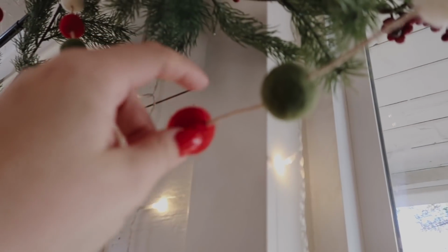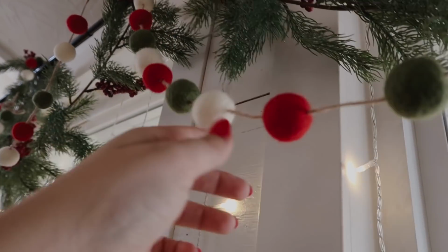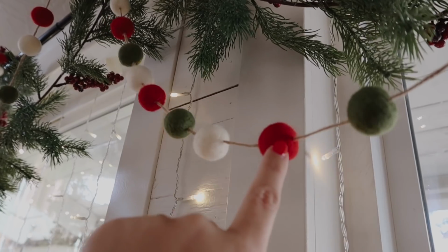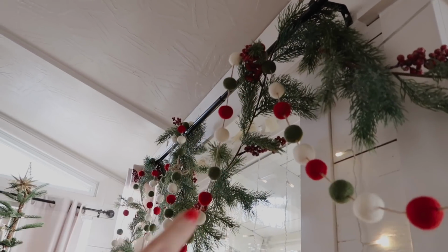I think the traditional red and green really remind me of Christmases back in the day. These were actually from Walmart. They had these this year at Walmart, and that's where I picked these up. And this garland up here, I got from Michael's last year.